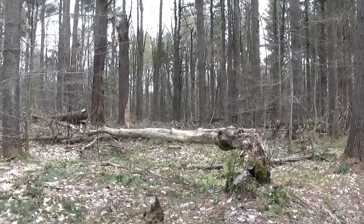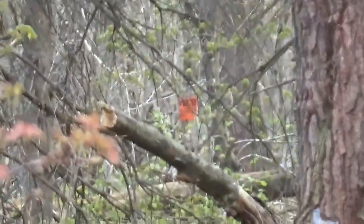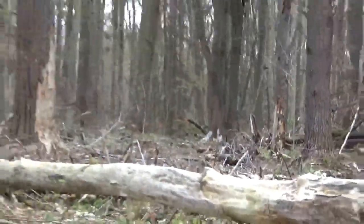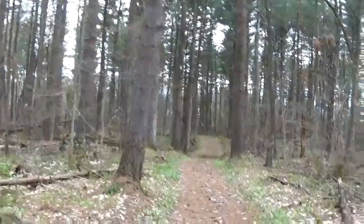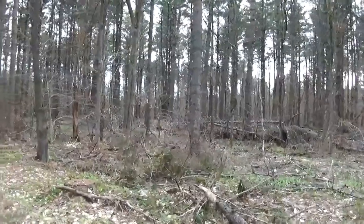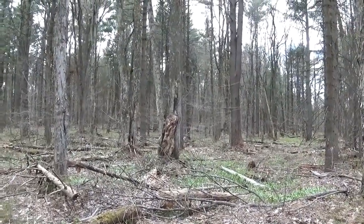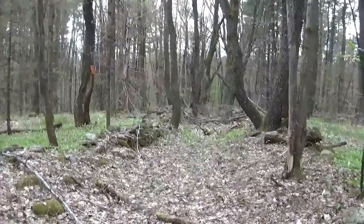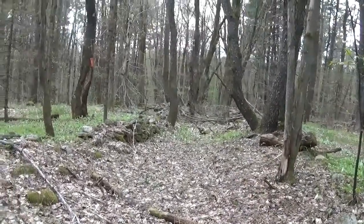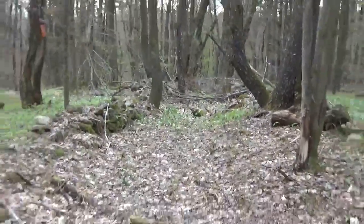What is that? Look past the tree I'm showing you. Another one of them rock wall things. You obviously see this property boundary. You got a rock wall here and a rock wall here. You got this nice gentle decline. Huh. Now what would that have been for?